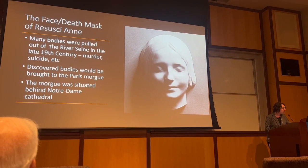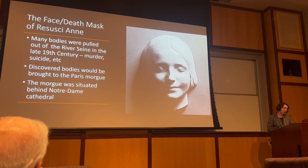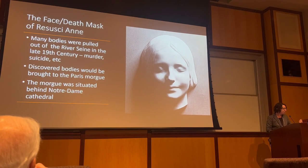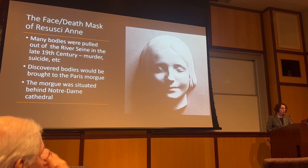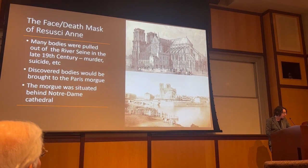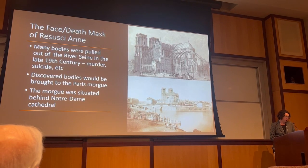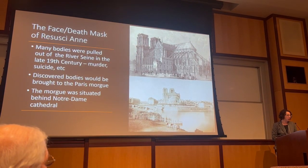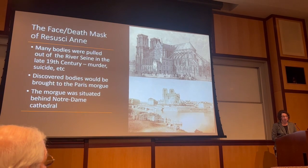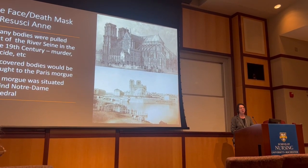So, true story. Many bodies were pulled from the River Seine that goes through Paris. They probably still are, quite frankly. But in the late 19th century, the bodies would be brought to the Paris morgue, which was actually situated right behind the Notre Dame Cathedral. And what they would do is they would try to identify who the people were. Forensic techniques were primitive back then, and the best bet you had was really someone coming by and recognizing the decedent, which I'll have to admit is also what we do today. But I was like, wait a minute. Maybe it's still primitive.